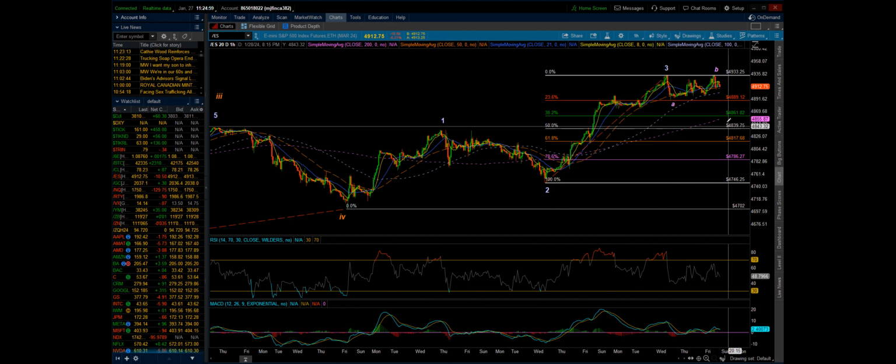Again, I'm also stating that I really feel that this fourth wave should finish Tuesday, maybe at some point on Wednesday, but prior to the Fed and prior to the big boys that are going to come out and be reporting next week. Don't forget, we have Apple, Amazon, Meta, Microsoft, Google, and that's it, the balance.